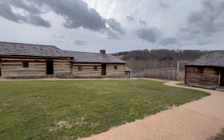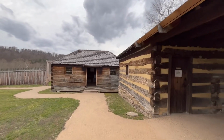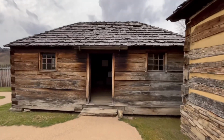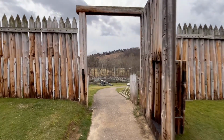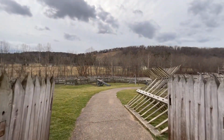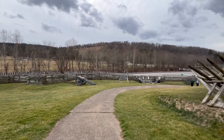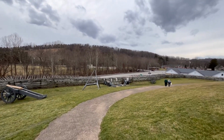All right. Well, it's really time to head down to the museum quickly. But we'll stop here at the officers' quarters quickly. Okay, well, this was a very quick Fort Ligonier tour. We're going to go and hit the museum. I think my plan will be to do the museum separate to this or include it.